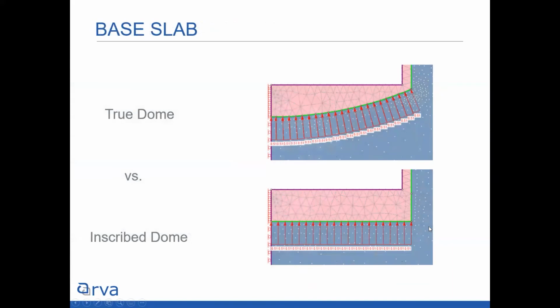You may recall earlier I talked about the base slabs being conical. Well, these again are 50 meters deep. They're right next to the lake. They're going to have high uplift pressures on them, even though the rock is fairly impermeable. You still have to design for that pressure.